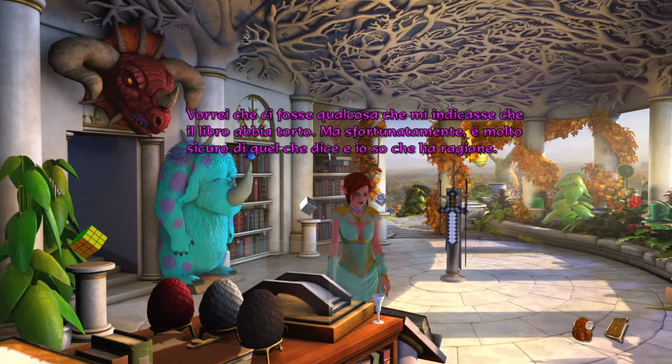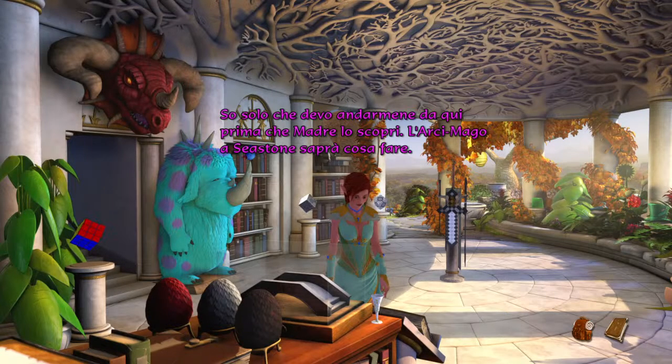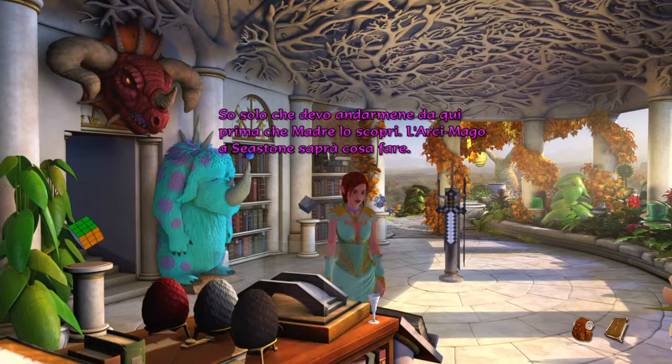I wish there was something to indicate that the book was wrong, but unfortunately it's very short. I'm pregnant, and I just know that I need to get out of here before Mother finds out. The Archmage and Seastone will know what to do.